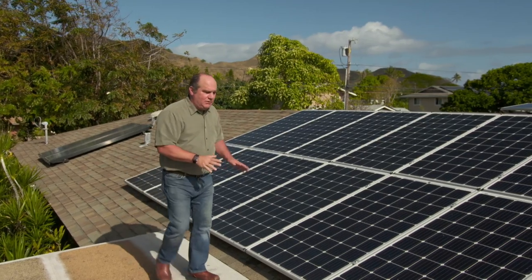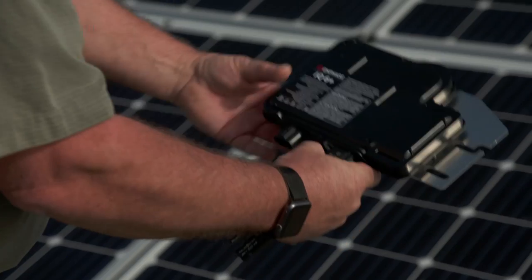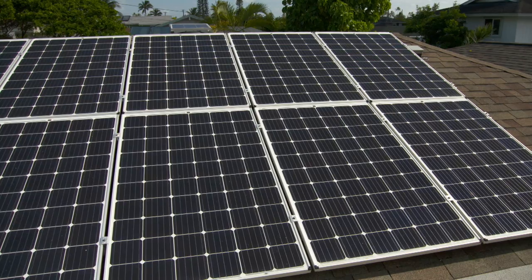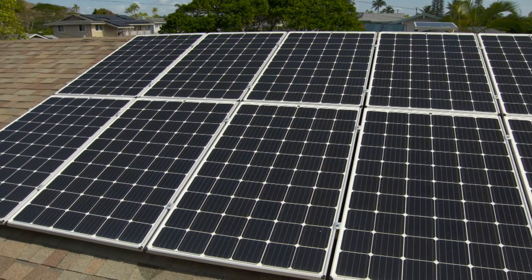What we're using here is actually a thing called a microinverter. Underneath each panel is a unit like this that'll actually take the DC power and convert it right here to AC. Tons of advantages here. If one panel was to break, all of them would still be operating properly, and if it was partially shaded, it won't affect the performance of the whole array.